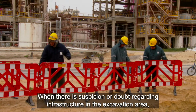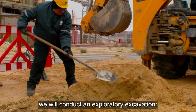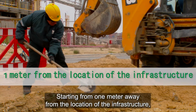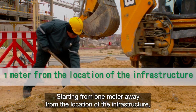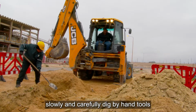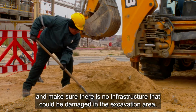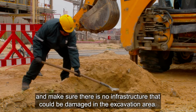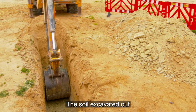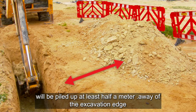When there is suspicion or doubt regarding infrastructure in the excavation area, we will conduct an exploratory excavation. Starting from 1 meter away from the location of the infrastructure, slowly and carefully dig by hand tools and make sure there is no infrastructure that could be damaged in the excavation area. The soil excavated out will be piled up at least half a meter away from the excavation edge.